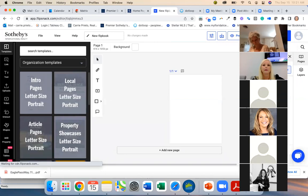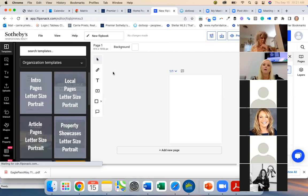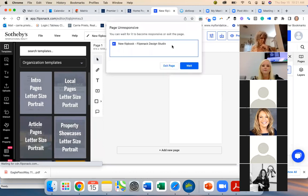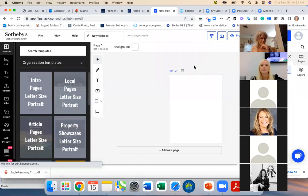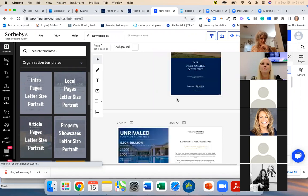If we get there. Boy, oh boy, it's so slow. Okay, well, it's going to open. Wait. All right, we're going to let that open, and when it does, we'll go back to it. Anyway, oh, here it goes. I'm just so impatient.